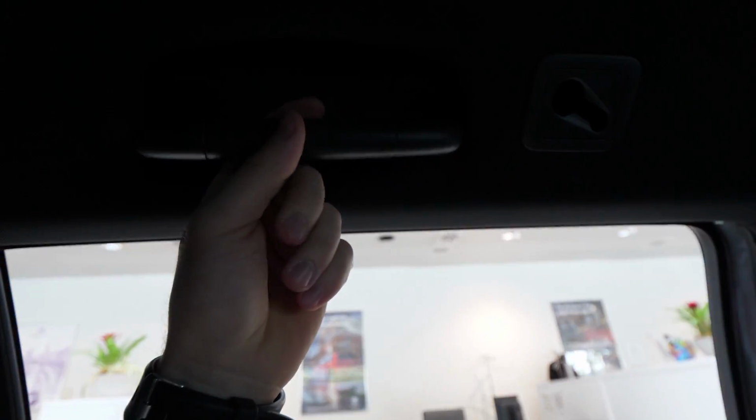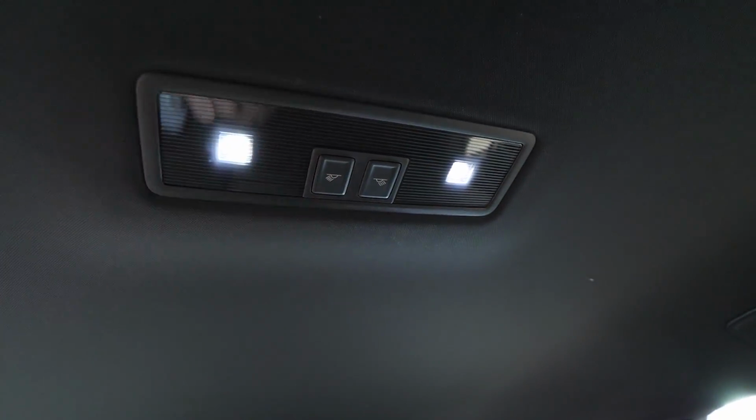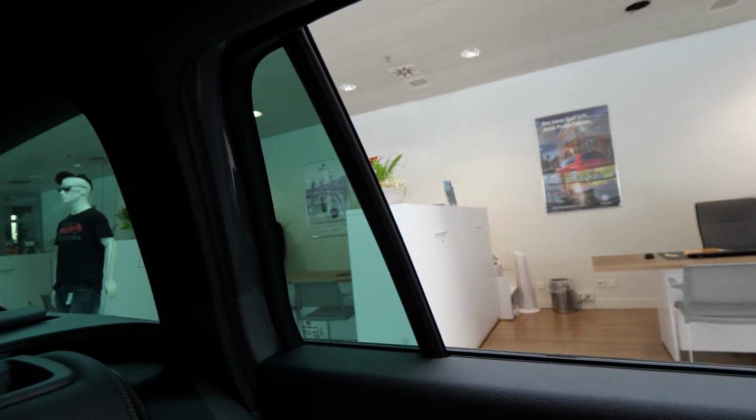Gorgeous visibility on the windows. We have a hook, a handle up here. Also, you can see it for yourself. Good quality on the roof. Some hooks here on the side. LED light up here on the roof as well. Very useful, very cool. And also the visibility on the windows.